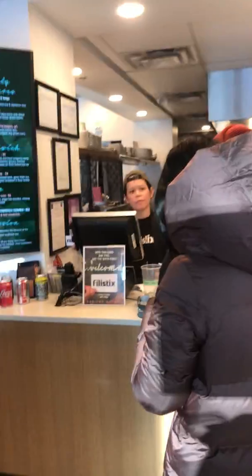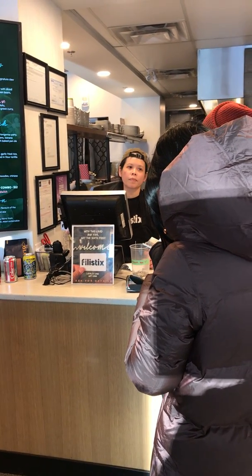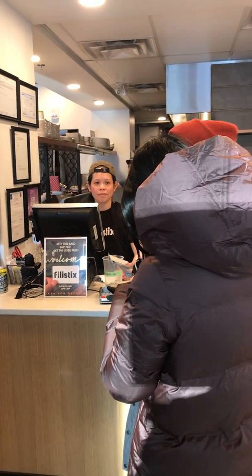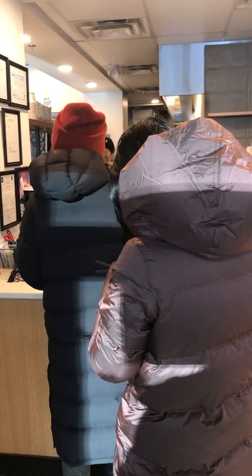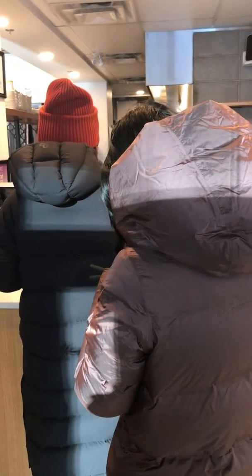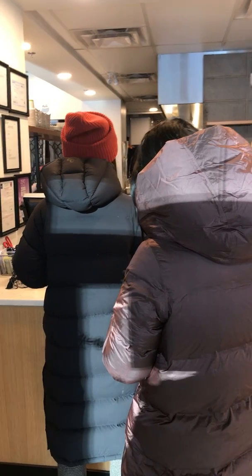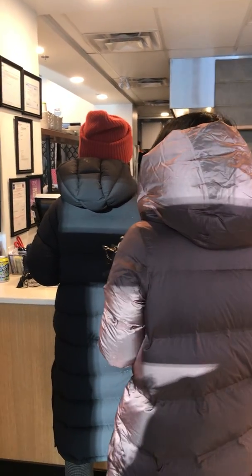So as you can see, Anita is explaining the benefits of the Filistix loyalty card. So you purchase 5 bowls, the 6th one is free. Which is a great deal, because normally if you go to a bubble tea place, the minimum requirement is like 10 items, and then the 11th one is free. So it's actually a really great deal.